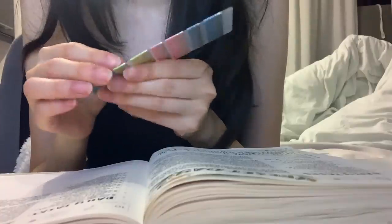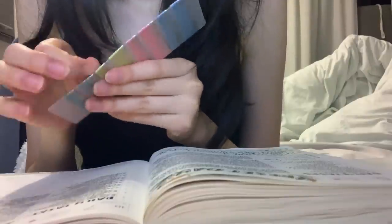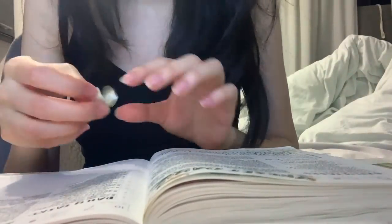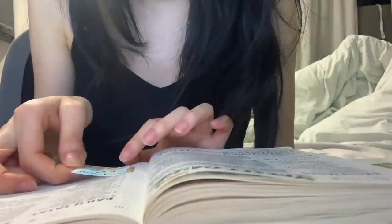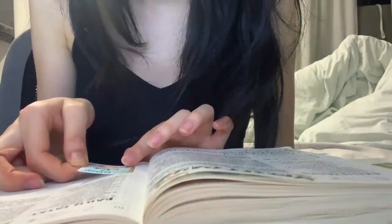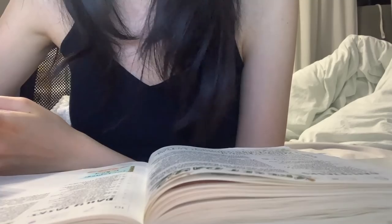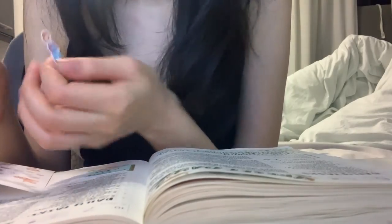Okay, I'm gonna use a thinner one. And just a little bit. Maybe I should add some fun decorations. I'm gonna put this little dude, and I have a little cloud.